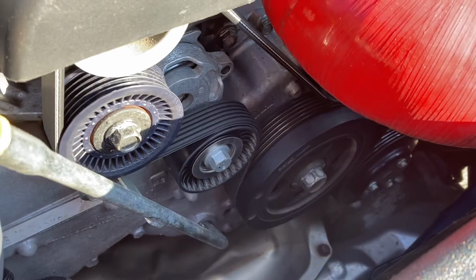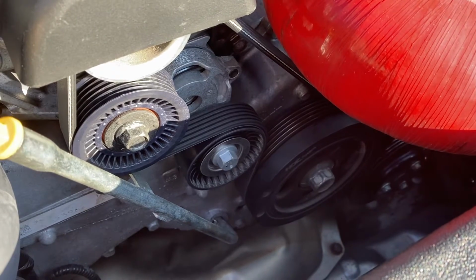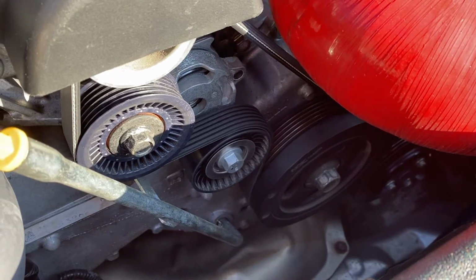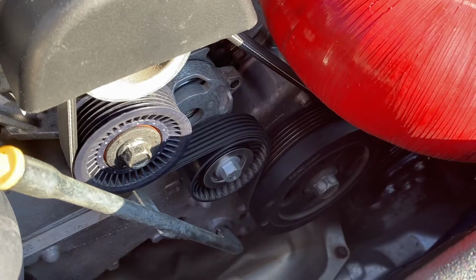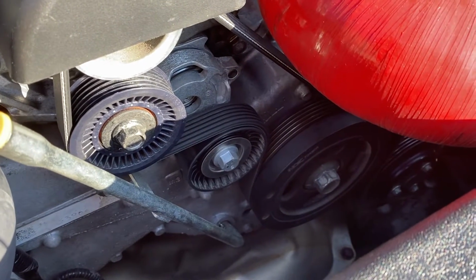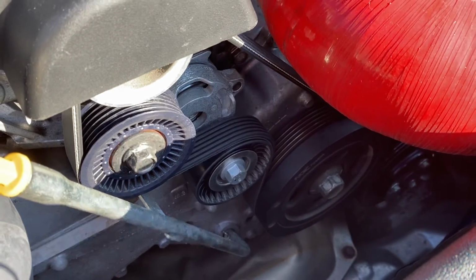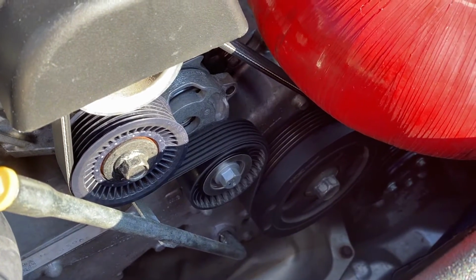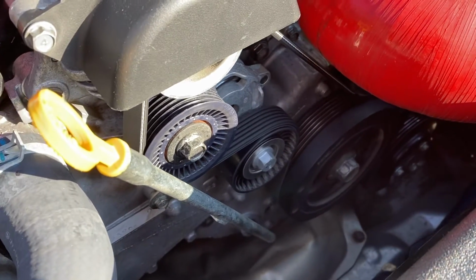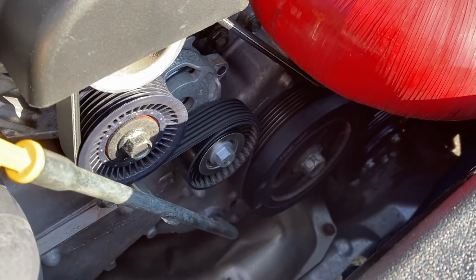So from what I've read, this is a pretty common problem among Subarus with low mileage. I've had Hondas and Nissans in the past that have gone over 150,000 miles without running into this sort of issue, but these bearings failed on me with just over 40,000 miles. So around 40,000 miles, I was a little bit surprised, but hopefully they last a while longer, and now I know exactly what sound to be looking for.